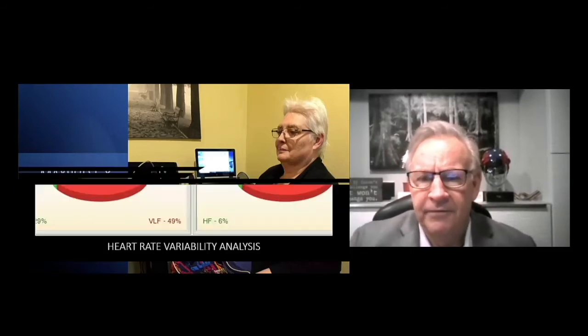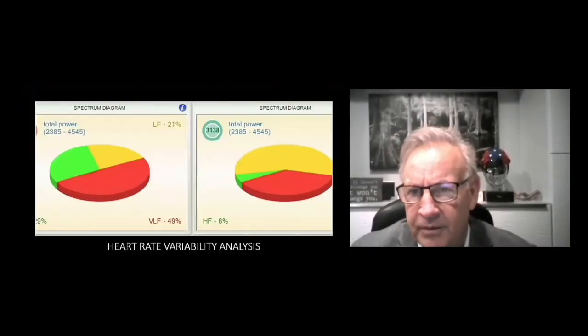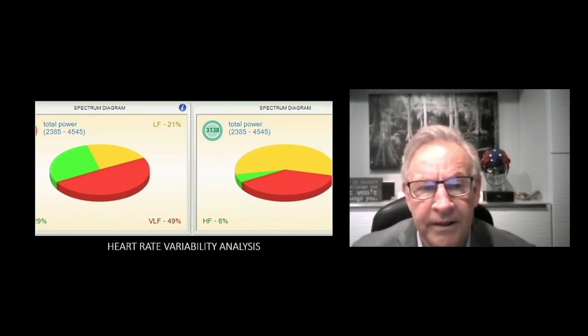Okay, here's our heart rate variability, using the MaxPulse, same time. Again, for any of you out there who are dealing with people, this is just one of the tools you've got to get from Patrick. He makes these available at a very reasonable price. It's got great graphics. It tells you like 12 different things that are going on in the brain, but this is just a piece of a pie.